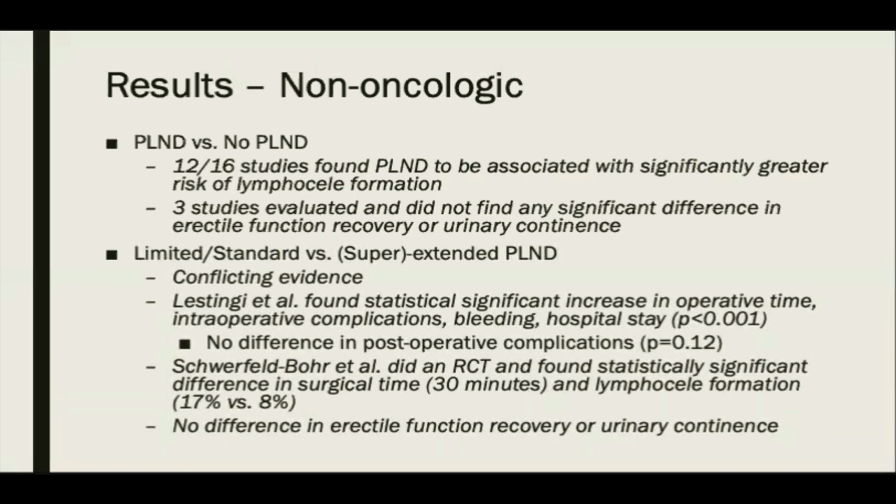And when they looked at limited standard versus super extended, again, there was conflicting evidence. One paper by Lestingi found a statistically significant increase in operative time, intraoperative complications, bleeding, and hospital stay. But another study by Schwarfeld and Bohr did an RCT and found the only complication was lymphocele formation for the pelvic lymph node dissection group. Of course, that's a pretty significant event, but there was no difference in erectile function recovery or urinary incontinence.